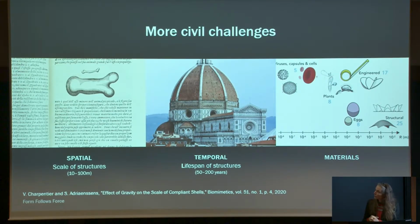And the example here is of course the Santa Maria del Fiore in Florence. This beautiful dome, I've done another project on this one, on how it was constructed without formwork. This dome has resisted, first of all, time, but also earthquakes, very high loading. And then, of course, as I already mentioned, at the civil architectural scale we are restricted in the materials that we can use because they have to last for such a long time.